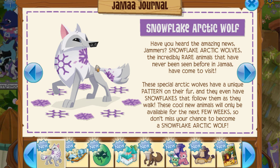And those actually look really cool. I'm pretty sure that's under the same line as the Spring Bunny, because I remember there's like this Enchanted Earth thing, but Animal Jam hasn't come out with any of those other animals. They started out with the Spring Bunny, but I guess here we are with the Snowflake Arctic Wolf, and that's actually really cool. I can't wait to get that.